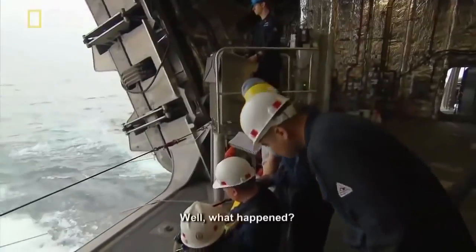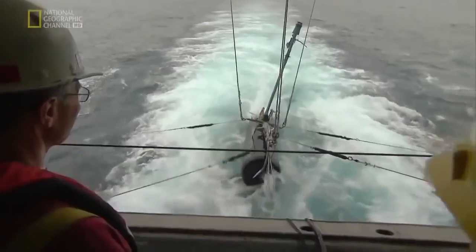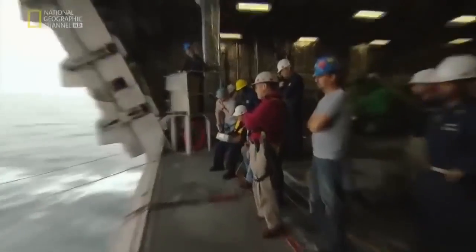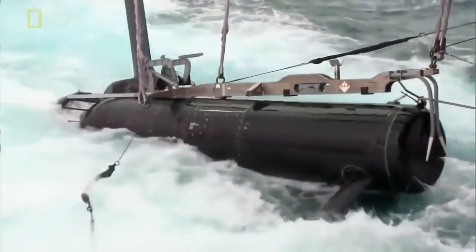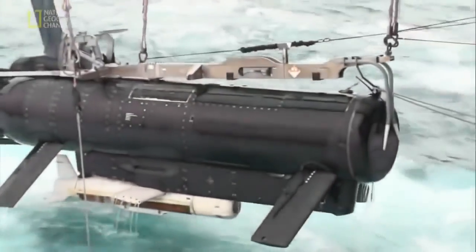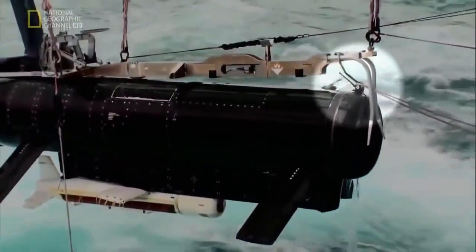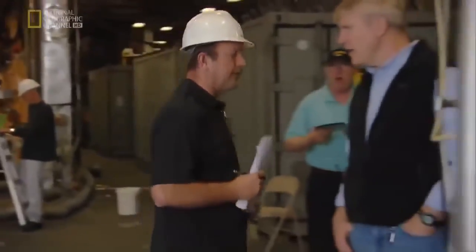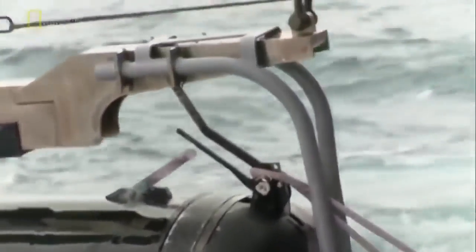What? What happened? Hold on. Bass, hold on. CM1, hold on. Okay. We don't have control. I don't know. Hey, take a look at that tow hook. How did that tow hook come up? It's jammed up. It's caught on the capture spine. Capture spine is stuck on the tow hook. See how the tow line right in the front is straight up? It's supposed to be laid back right now. No, but more important is that fin right there.